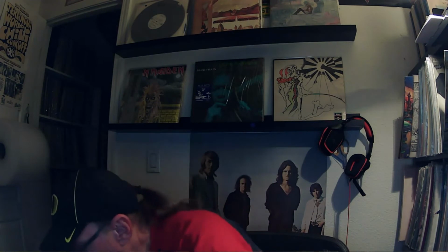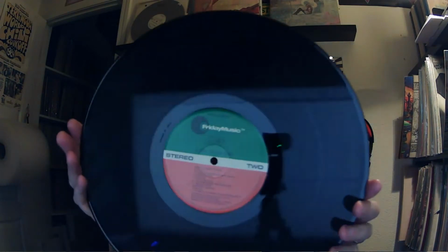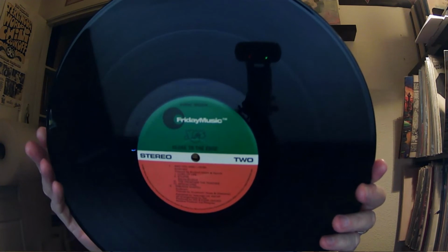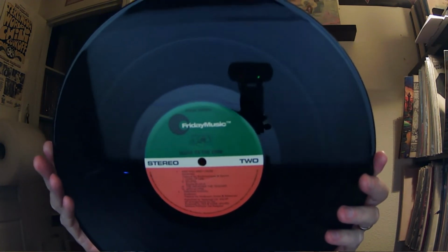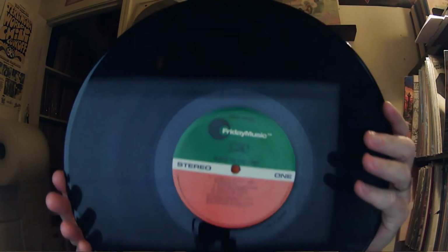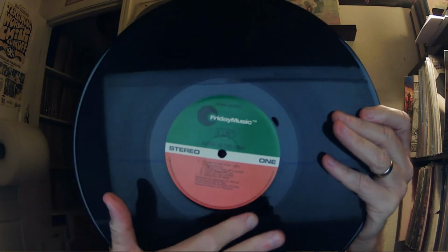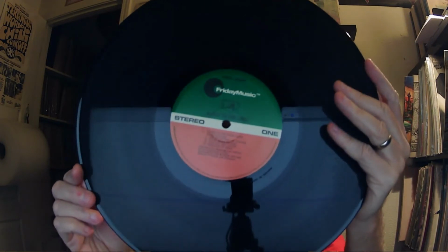And the newest one, and the one which prompted this whole video, is the Friday Music reissue. I believe this was mastered at Capitol and cut by Ron McMaster. Here's the label where Friday Music puts their stamp on it. Really not a fan of that, but other than that, they're pretty realistic and true to the original Atlantic US labels. You can see the mastered by Capitol. Well, if I could find where my finger goes, right there. There's the mastered by Capitol, and that's number 6.